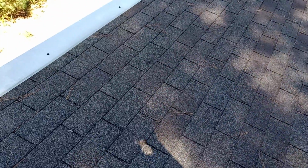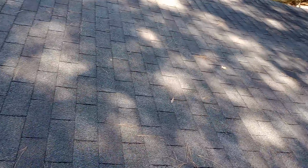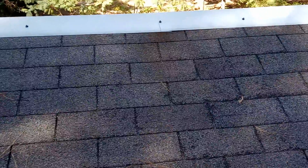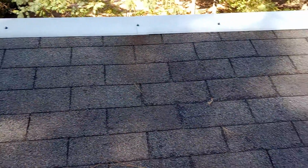Hey, good afternoon. This is Derek from Roof It Forward, on top of a three-tab home here in Marietta, where we've seen some hail, and done a couple of houses in this area already. So we're going to start with the condition of the roof and then move on to possible storm damage.